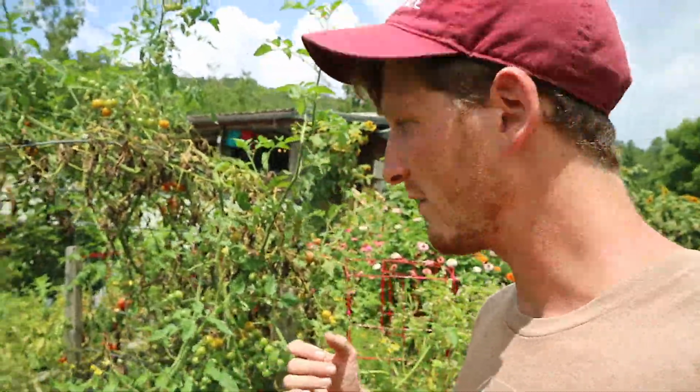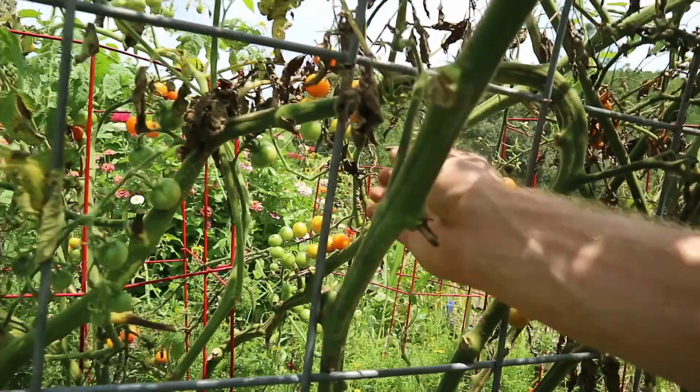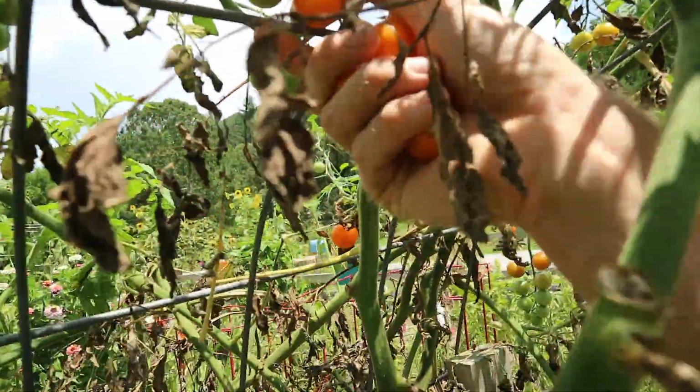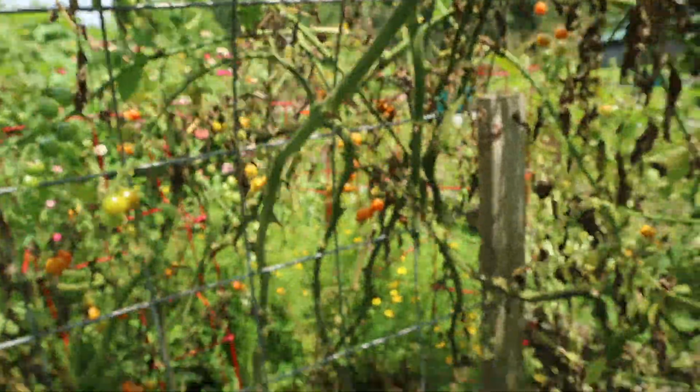So I was encouraged by that interview with Mr. Salatin, and hope you guys were. Let's get out there and get our hands dirty. I mean, look at this. I'm gonna walk over here and pick myself some fruits of the land. Some tomatoes. I'm just gonna pick these and show you the joy of getting to grow your own food.